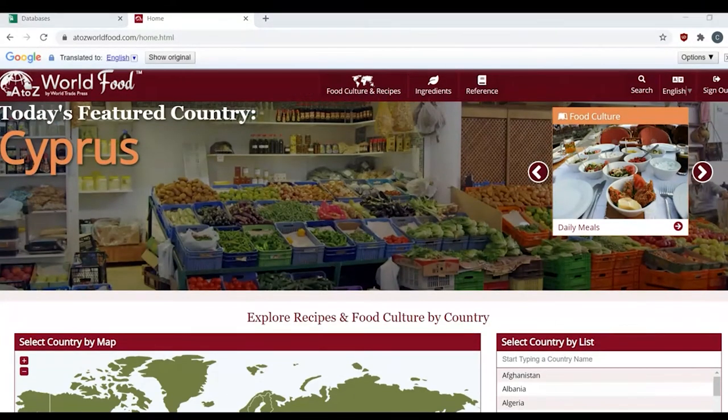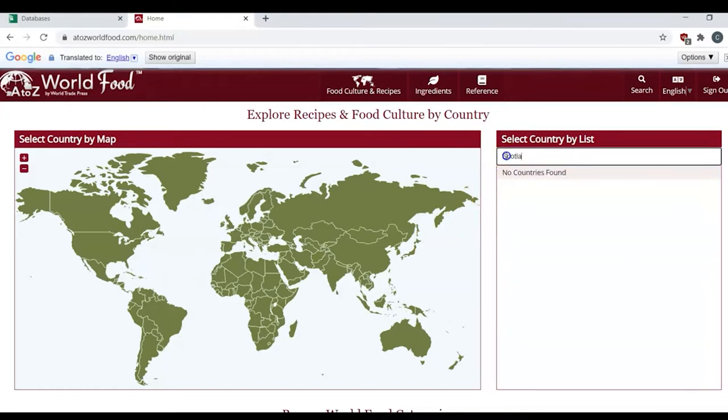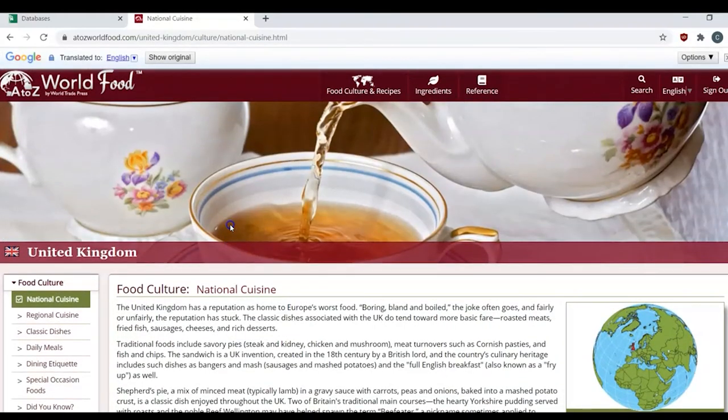I want to explore Scotland, since I know that's where my family came from. Hmm. Where's Scotland? Wait, Scotland's part of the United Kingdom, so that's the country I should enter. Let's put in United Kingdom and see what happens.